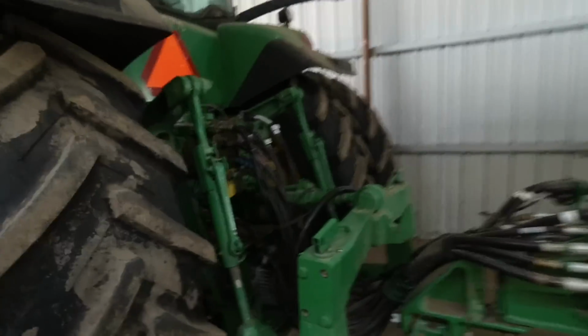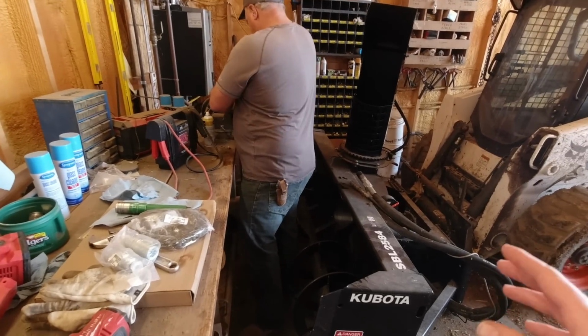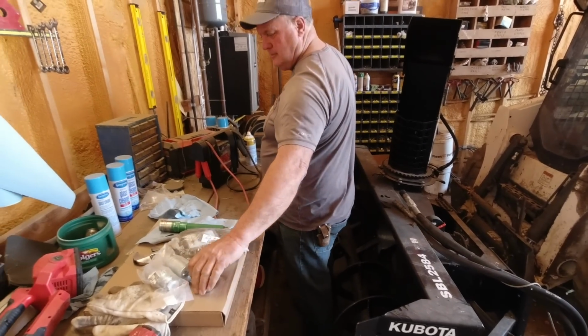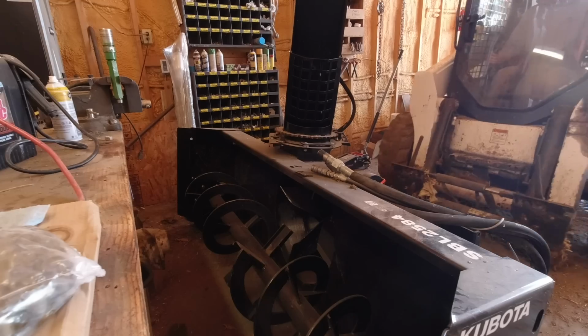Towards the end of the last video, I was trying to hook up this planter and these two hoses weren't going in on these ports right here. They were all rusted up and need replaced. So we're gonna head to town and get those. Maybe get some lunch. I'm afraid if we get the snowblower out of our way, it might snow. Maybe we need snow. All right, well, I reckon.